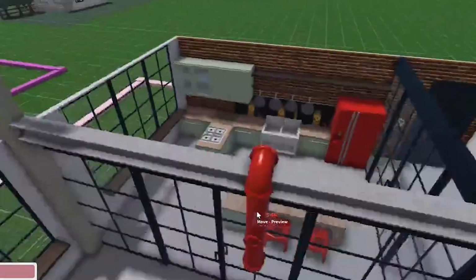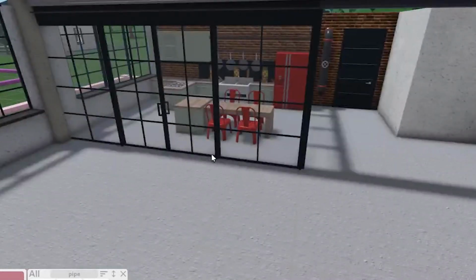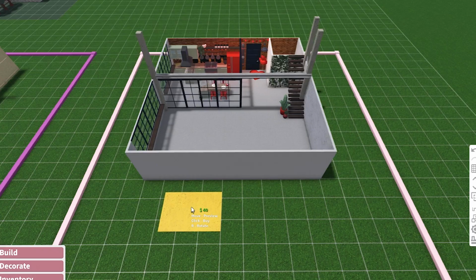It'll make your build look 10 times better every single time, and stand out, which is what we want, right?